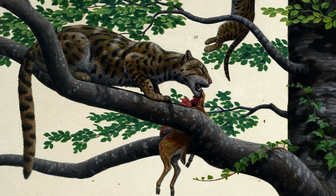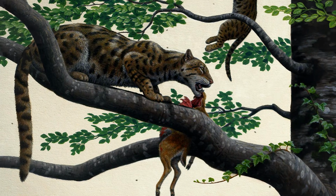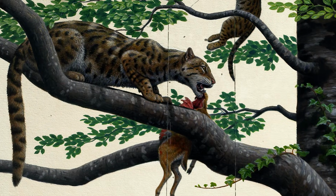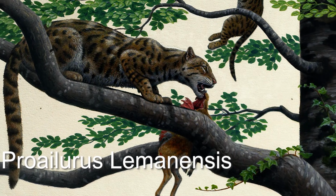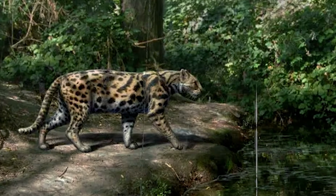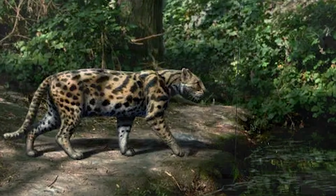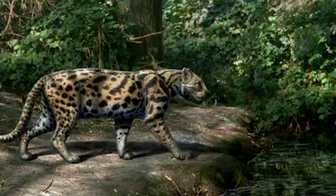Lions, and indeed all of today's cats, have a common ancestor that walked the earth 25 million years ago. Its name? Proailurus lemanensis, meaning the first cat. With its body a similar size to domestic cats, this creature was the first step in the lineage that led to the African and Asian lions we see today.